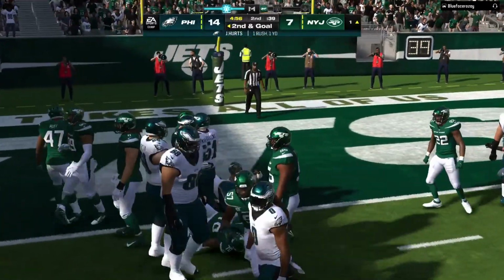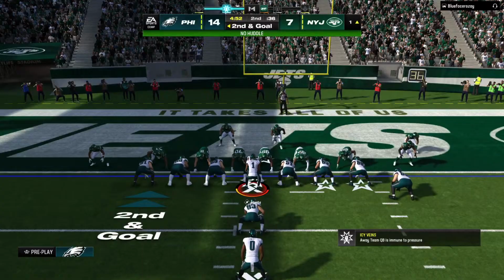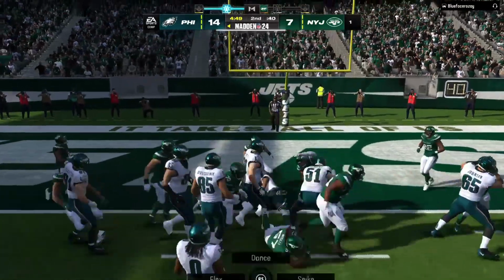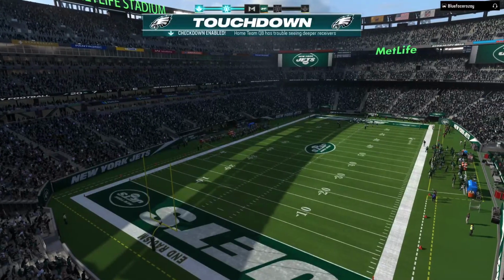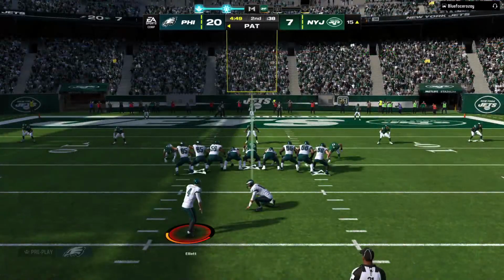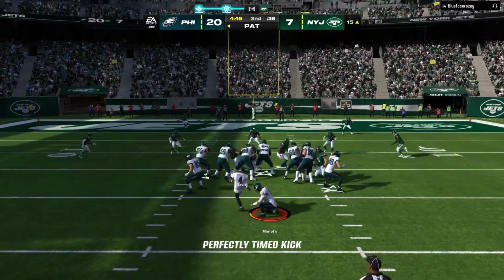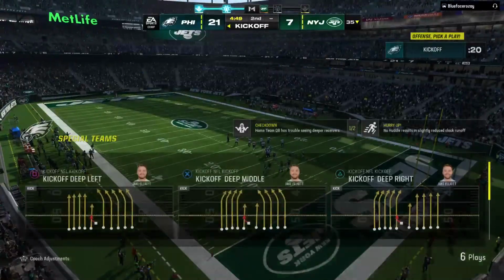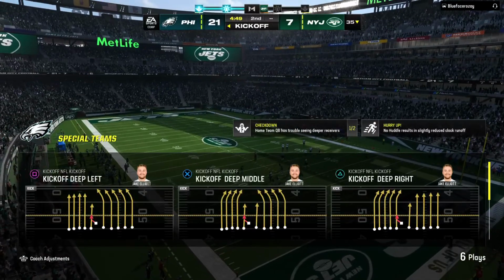Oh, the sneak gets Hurts. And they will stop him after a fairly minimal pickup. Oh, the sneak gets Hurts. And he'll get in. He's over for the touchdown. The sneak successful from a yard out. And the Eagles are able to strike quickly to add on to their lead. Elliott good with a PAT. And it's now 21-7.